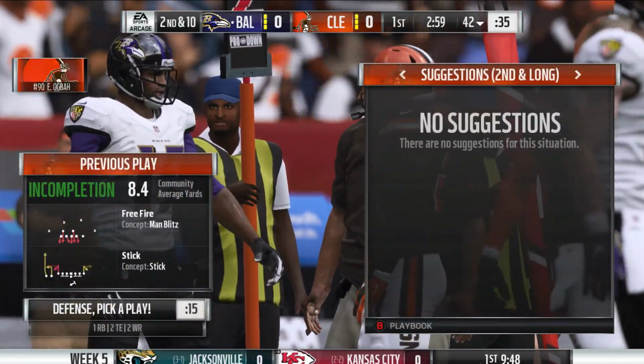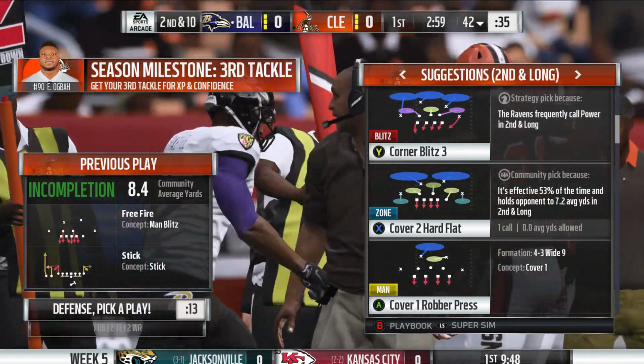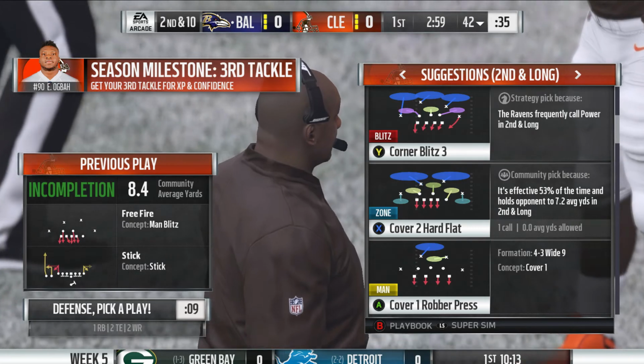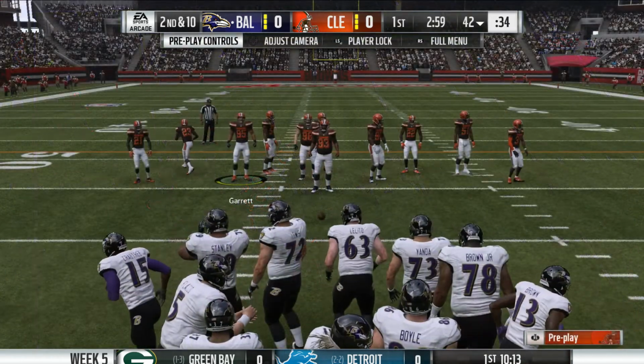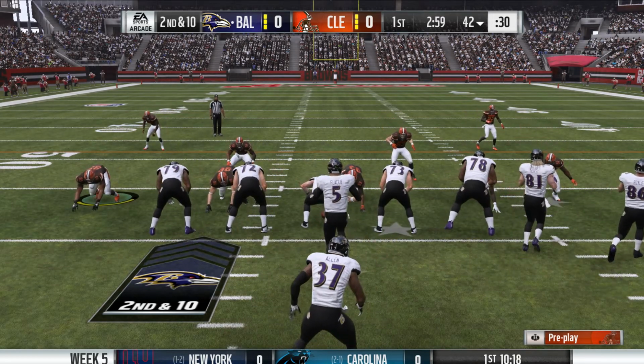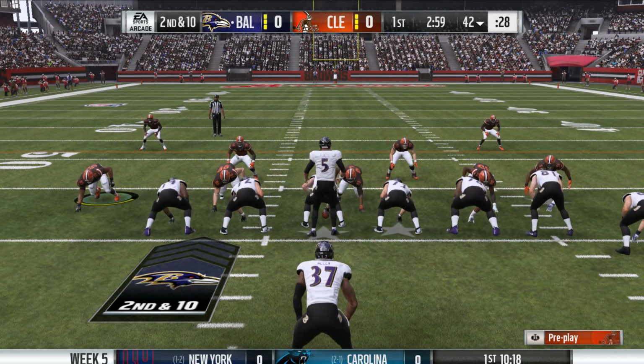Now the first play of the drive there is incomplete. Had an open man that time, but ended up putting a little too much heat on it, don't you think, partner? Absolutely. Just needed a touch more air under it. Instead, he fired an absolute bullet. After the incomplete pass, here now is 2nd and 10.